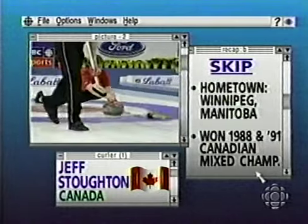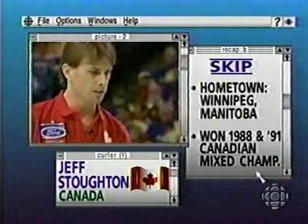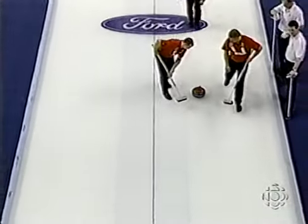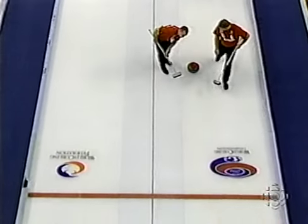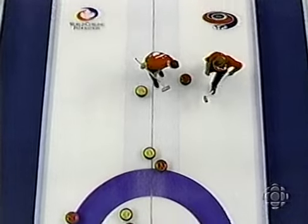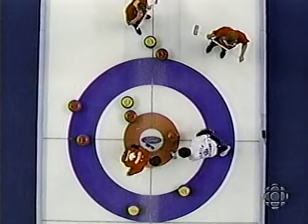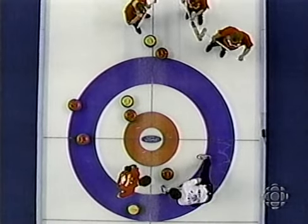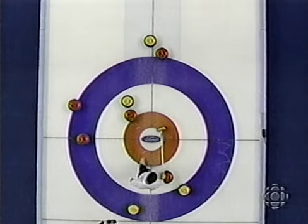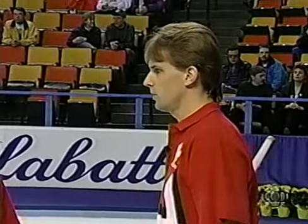Now for Jeff. The critical part of this shot, he has to bury it. Scotland had a chance to hit and roll. He's going to take away that chance by burying this rock behind cover. Stay close. Line's good. Line's good. Lots of room. The line's good. How's the weight? It looks as though it's second shot. Absolutely, it is second shot rock. Sorry about that. Still sitting two, eh?